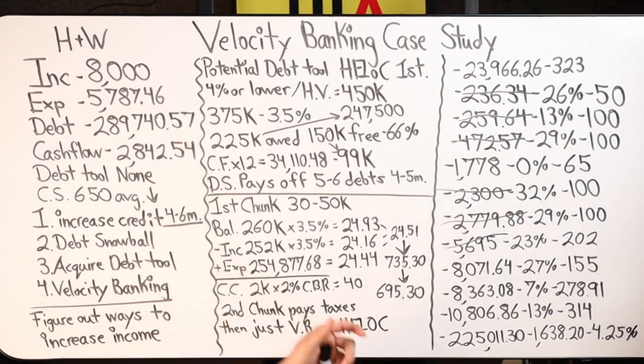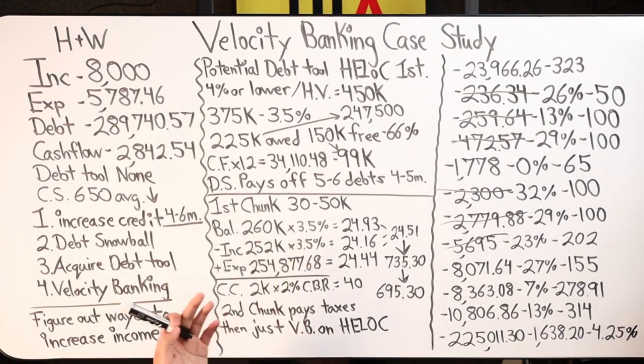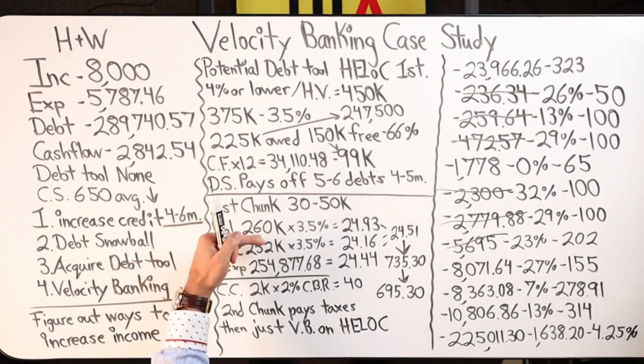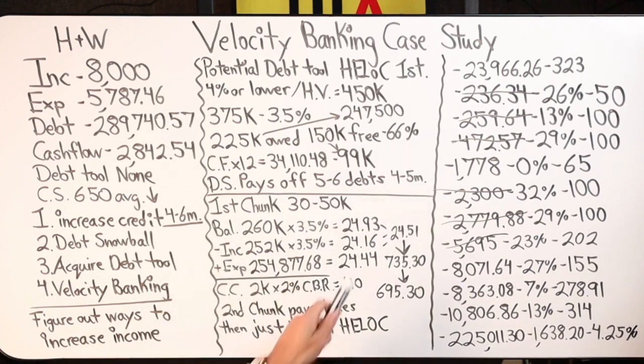So let's take a look. Let's see how that actually plays out. 260,000 times 3.5%, you're going to get a number. Divide that number by 365, boom, $24.93 a day. That's the highest balance she'll have. Let's say she did that first chunk of 35K. Income goes in, minus 8, brings it down to 252, right? Over a 30-day period, not all at once. Times that by 3.5%, look, drops it down to 24.16 a day.